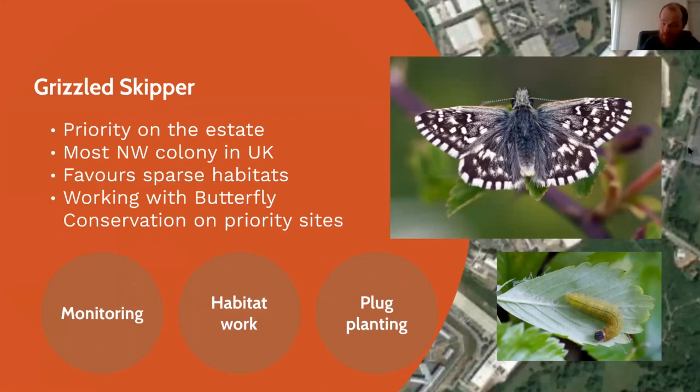And one of the reasons it's a priority is it's the most northwesterly colony in the UK. It's at the edge of its range here, and so is perhaps vulnerable to changes here more than in other areas. It favours the sparse habitats that an industrial estate can offer. So when a unit is knocked down, and if the concrete pad is left, there will be gradual colonisation, and we might see the species the Grizzled Skipper needs to feed on start growing there. And we are working with Butterfly Conservation, one of our partners, on priority sites, which I'll talk about in a second.